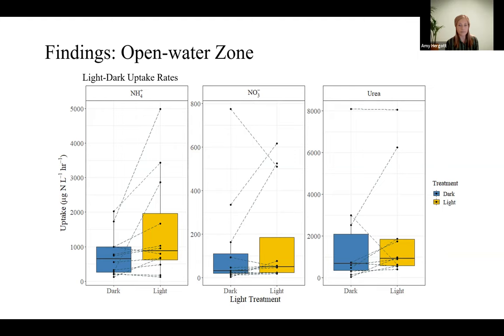And so these results really point to the diversity within the pelagic zone, which can host a large proportion of non-photosynthetic organisms that play a major role in nitrogen utilization, and that often goes unaccounted for.